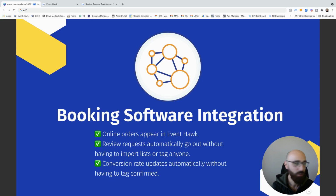They never text, in other words. But for those people who do text into Event Hawk, so they fill out your form and then later on they book, that's when your conversion rate is going to get updated so that you can see. You don't have to go back and remember, oh, this person booked, let me tag them confirmed, let me tag them confirmed. Let me tag this one review request. Let me import this list. None of that anymore. Like I said, it is still in the early phases.